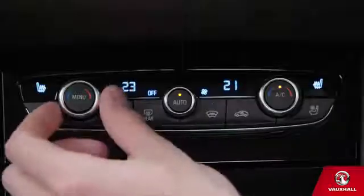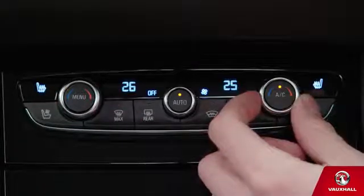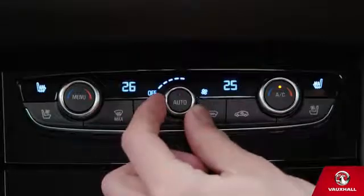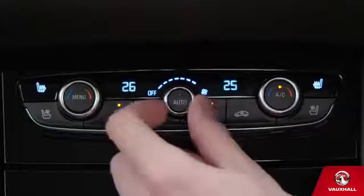If you're a little old school, temperature can also be adjusted by using these dials, and fan speed can be set with this centre dial. It's worth remembering that climate control is not just for keeping you cool. On a chilly day, it's the perfect way to demist your windscreen too. Just press this button and set the fan speed to maximum. You'll be ready to go in no time.